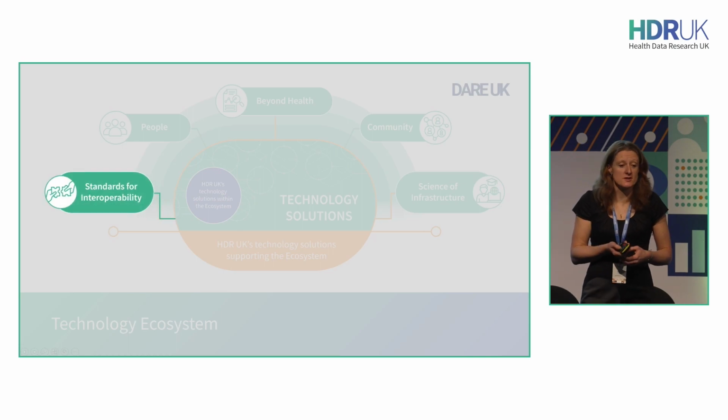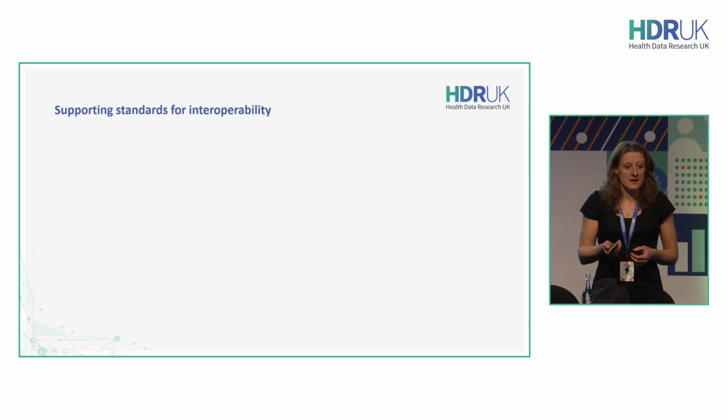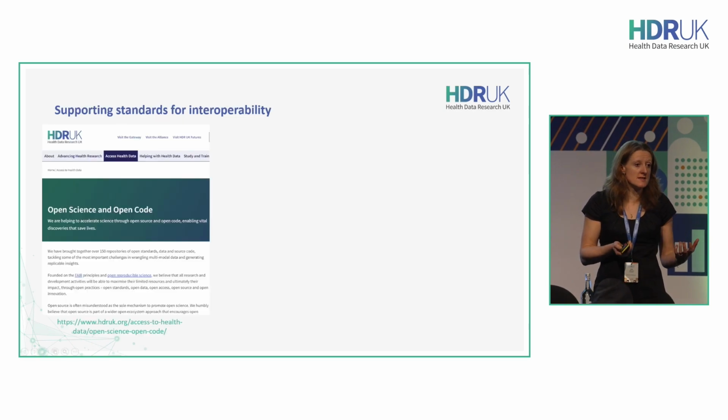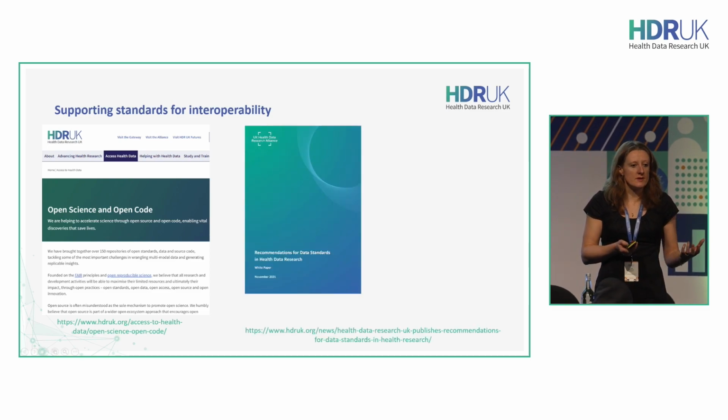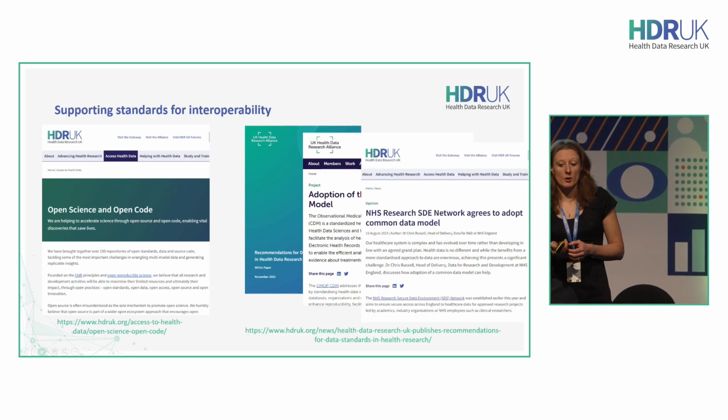Then we're going to move on to standards, standards for interoperability. We've got an awful lot of work going on in this space. Obviously, in terms of the technology side, we very much want to work with open codes and open solutions. We've developed, through the Health Data Alliance, a set of recommendations for data standards, and we're adopting the OMOP standard common data model. And we're also working in partnership with the new NHS secure data environments, who have also adopted the OMOP common data model.